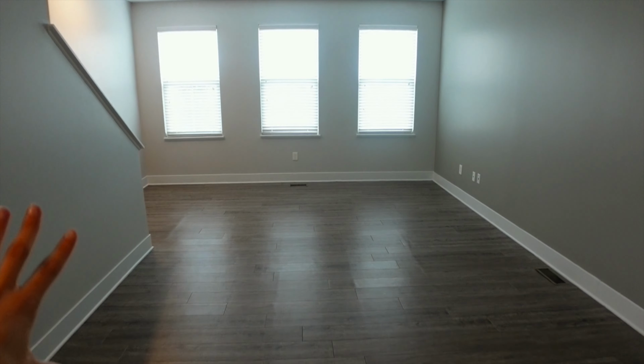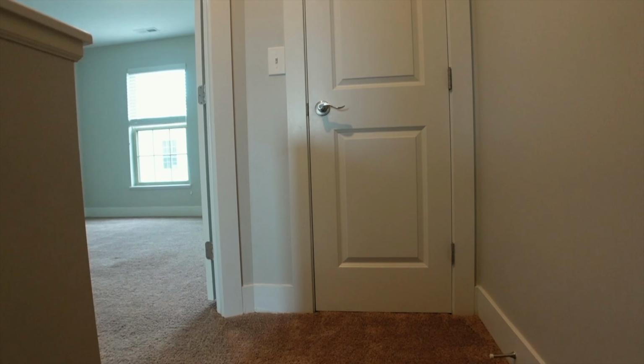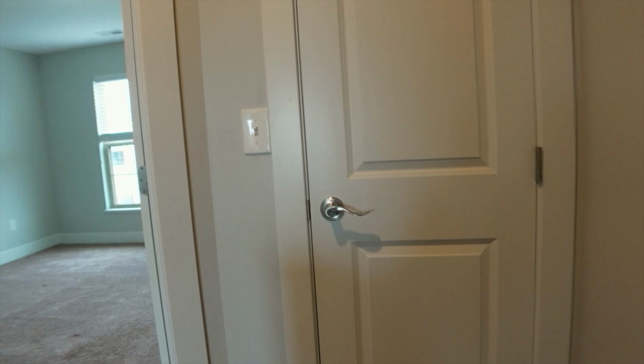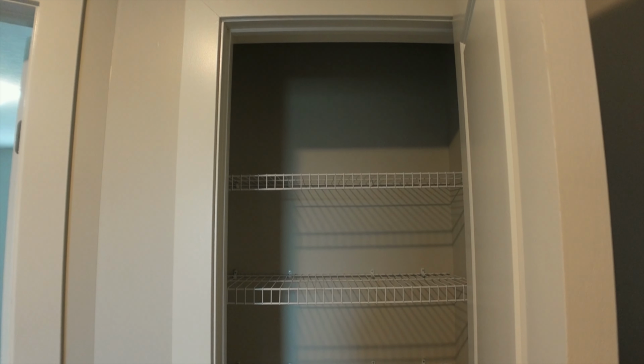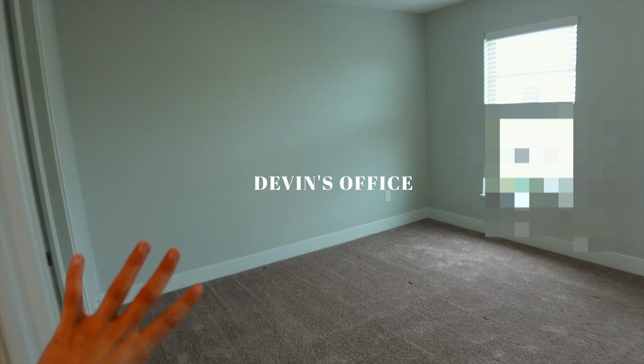And like I showed you guys, we have the main living area, and then we go upstairs to the bedrooms. Going up the stairs, the first thing that we have, which is what we have now in our unit, is a linen closet, which is really nice for just extra storage for towels and everything. Then to the left of that, this is actually Devin's office.